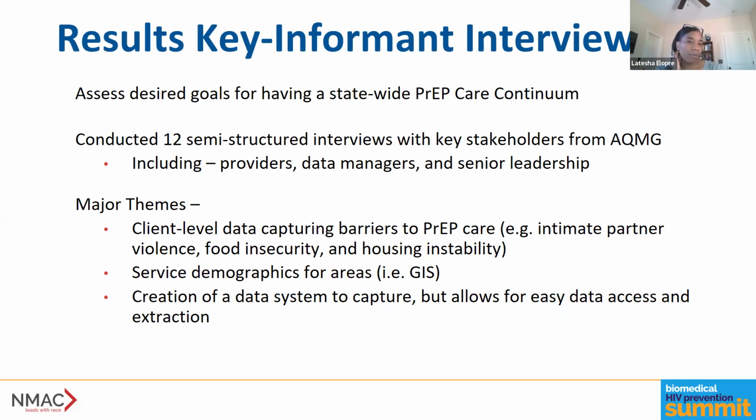So we did key informant interviews. We did 12 semi-structured interviews as part of that needs assessment, with multiple people in each one of the groups. We talked to providers like Samantha Hill, data managers, and senior leadership within the clinics, and we really wanted to understand how we can all share data so that, in real time, we can address some of these barriers and gaps that could potentially perpetuate the disparities we already see in HIV rates.